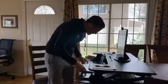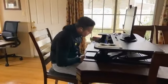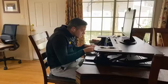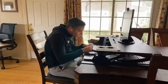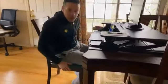So let's say you're sitting at your laptop. Some of you might be doing this at your kitchen table or maybe your dining room table, sitting with your laptop kind of like this, and you're like this for hours throughout the day. That is not going to be good for your back pain. So first and foremost, let's talk about your chair. What kind of chair are you sitting in?